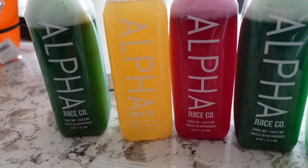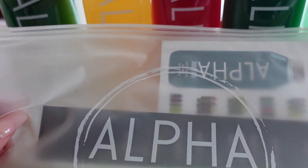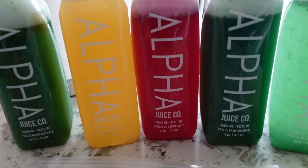Y'all, don't worry, when they ship these out to you, you can freeze them and then just thaw them out when you're ready to take them. And you don't have to do just the detox drink. Literally, I'll drink these in the morning just so that I can go to the bathroom. That's my secret weapon. I already told y'all, after the holidays, they help with my bloating. They help me go to the bathroom.